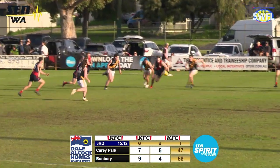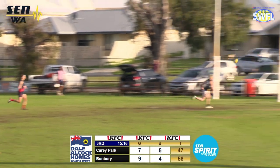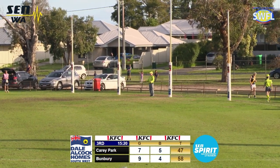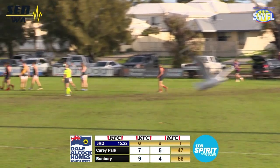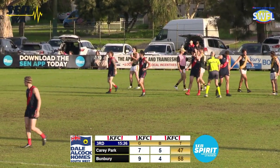He looks there for the big fella in Lenahan, but it didn't quite get to him. It comes over to Rory O'Brien, who's been quiet. Oh, very good, very tidy. But you cannot let a man like that loose. As Rory O'Brien has been starved of the footy today, pounces on that one and snaps that one through.